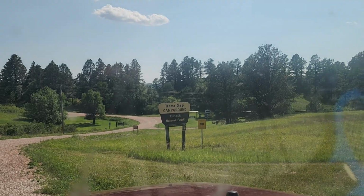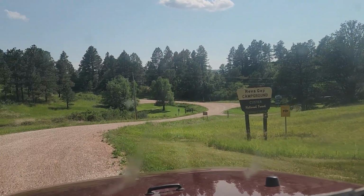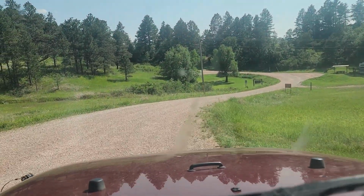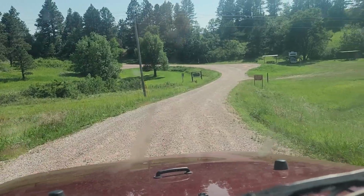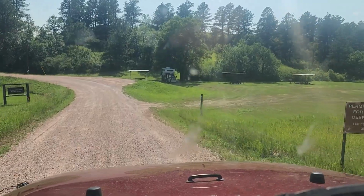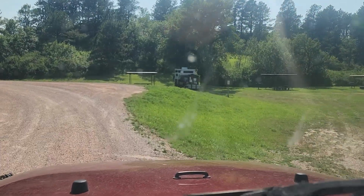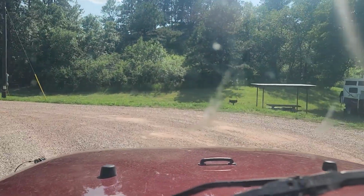We're at Reva Gap Campground in the Custer National Forest. Dave, if you've got any info you want to share? Yeah, we came down US 85 through Bowman, turned off at Buffalo and got on South Dakota 20 and came east to get to the National Forest. It is 94 degrees out there, and this is the first time we've been to a Forest Service campground where they have electricity that you can use.